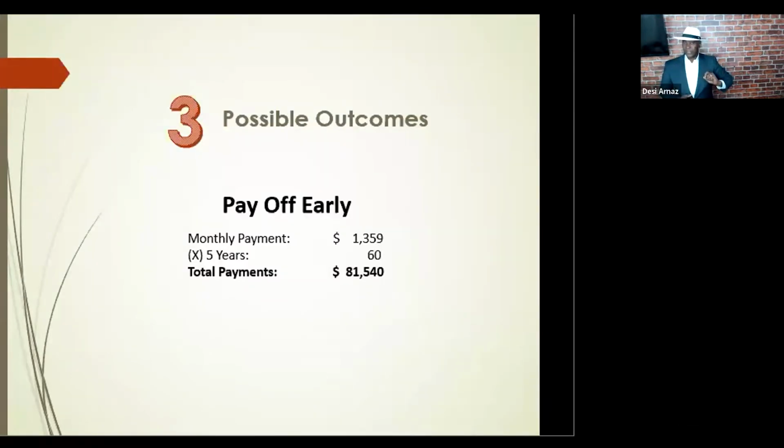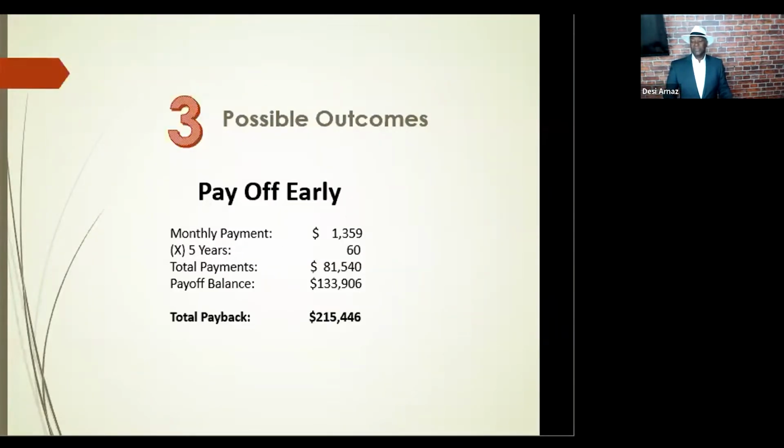Interest. If you've ever paid a mortgage, you know exactly what I'm talking about. Most of the mortgage payment is interest, which means profit to me as a lender. Only a small part of it is actual principal to pay down the balance. So after 5 years, these people would still owe me $133,900. Okay, let's call it $134,000. They'll still owe me $134,000 after 5 years.